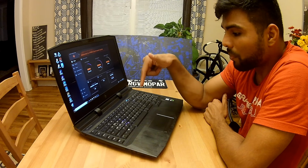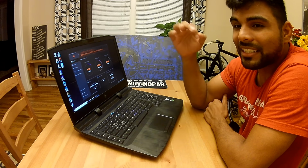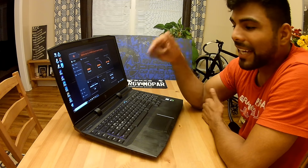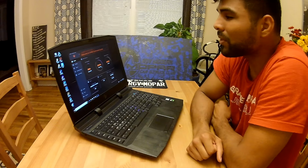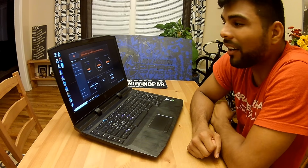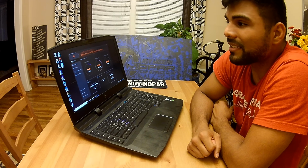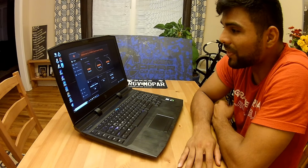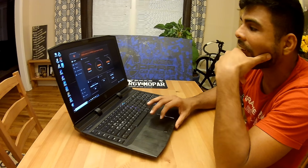And this Omen has the 1080 GTX from NVIDIA, and it has 16 gigabytes of RAM, and you can add another 16 for 32, and it has over 1 terabyte and another terabyte of SSD, and it's amazing. So this computer can do it all.